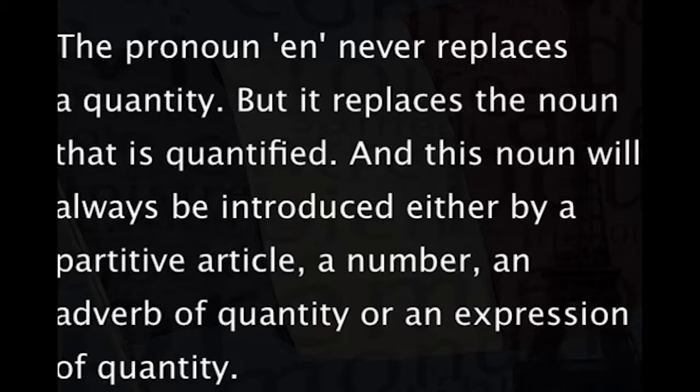But before we do that, let me explain how the pronoun en is connected to a quantity. The pronoun en never replaces a quantity, but it replaces the noun that is quantified. And this noun will always be introduced either by a partitive article, a number, an adverb of quantity, or an expression of quantity. Now let's examine each situation in detail.